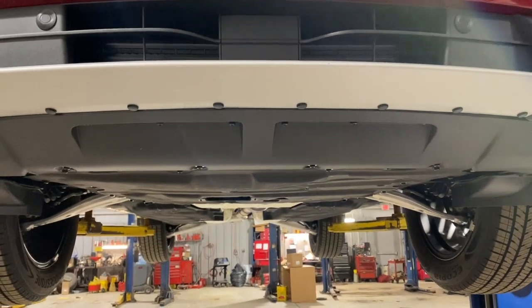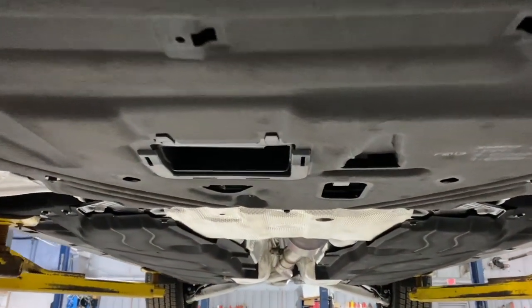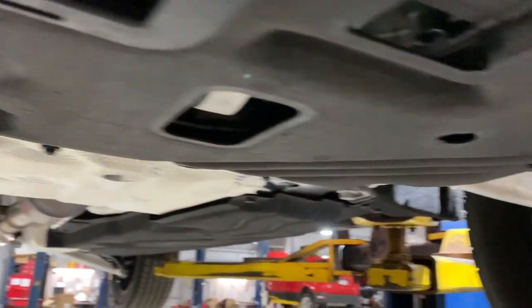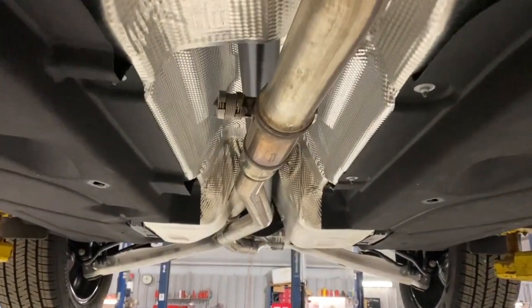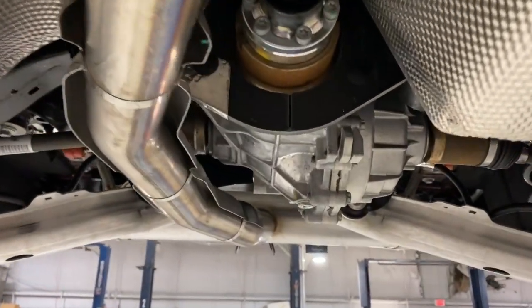Now let's take a look at the undercarriage. A nice big splash shield under here like the previous generation. Not sure if this has to be completely removed to change the oil or not yet. Let's look at the front brake caliper, the axle shaft, right front strut, aluminum lower control arm, as we head back, you can see a big catalytic converter, going to a decent diameter pipe, the rear drive shaft, and the rear differential assembly, and the axle shafts.